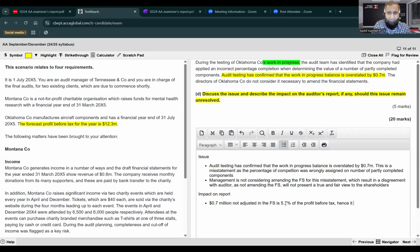Hence, it is material to the financial statements. If the management doesn't adjust it, as they are unwilling, the auditor will issue a qualified opinion on the financial statements of Oklahoma Company, as the matter is material but not pervasive.